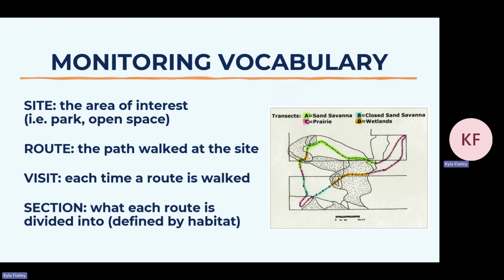Here is the monitoring vocabulary that we will go over. First of all, there is the site, which is the area of interest. This can be a park or an open space or a location such as Rocky Mountain National Park. Next is the route. This is the path walked on at the site. This is a specific trail or the name of the path that you will walk. A visit is each time a route is walked. This is once per day.